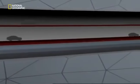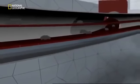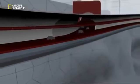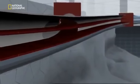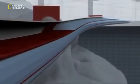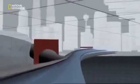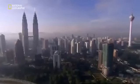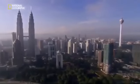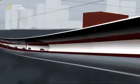But that's not all. What makes the SMART design truly unique is a feature that would arm the city against a worst-case scenario. If a giant river surge is headed toward Kuala Lumpur, the two road decks could be evacuated and serve as additional flood channels to carry the raging waters underneath the city and spare the country's billion-dollar economy above. It would be the first tunnel of its kind in the world.